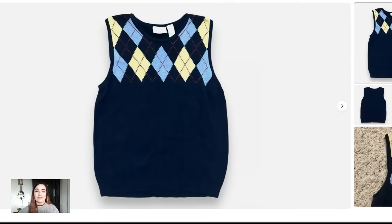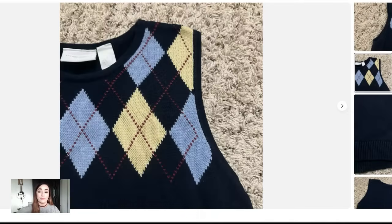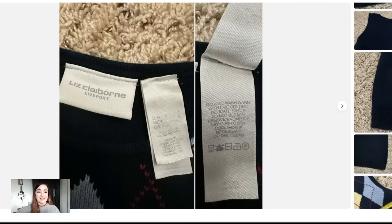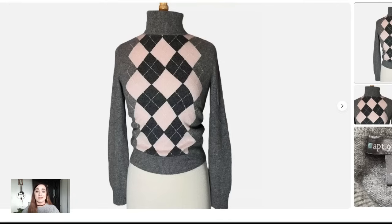Got another sweater vest here with that Argyle. This is from Liz Claiborne. That's another brand that you might typically stay away from. Let me see if I can get that tag to load there. So just Liz Claiborne Sport. Nothing special about that. That one went for $30 plus shipping.